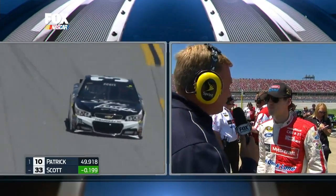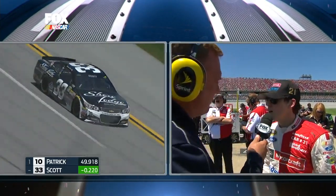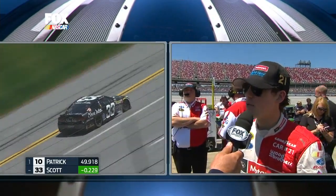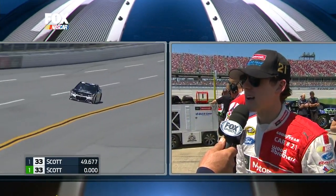So, three starts this year. You qualified 12th at Talladega. How much speed do you have in this Ford? I think we have pretty good speed. I was pretty happy with our single car speed yesterday in practice, and we've definitely made a lot of gains from Daytona to here as far as just actual speed in the race car.